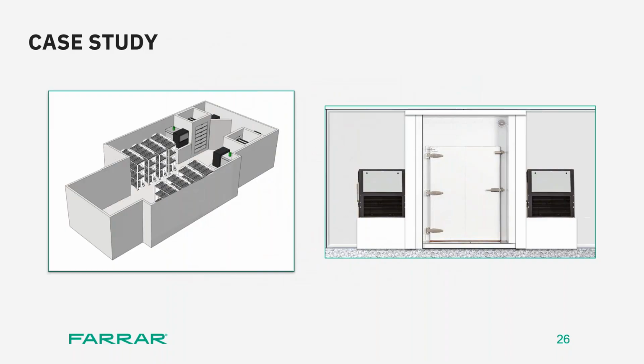Now let's put that process in action by discussing a case study here. Now, this is one of the recent projects that really highlights the advantages of the storage suite for one of our pharmaceutical clients.